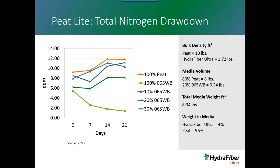And when we look at the university data, we've done a number of trials with many of our university partners. This is a trial from 2015 that we did with North Carolina State University. And you can see clearly over a 21-day period that at 100% HydraFiber 065 there's a drawdown of nitrogen. And to be honest, unless you're growing hydroponically, we really don't recommend that you grow at 100%. Not just because of the nitrogen issue, but also the physical properties are really quite different than a peat perlite mix.